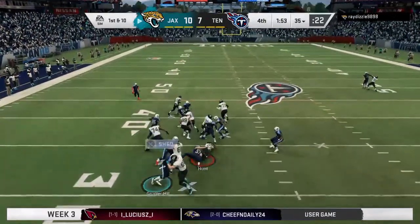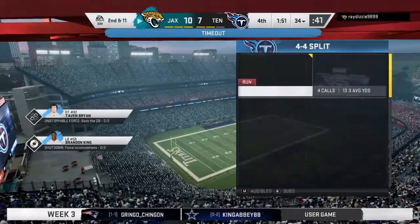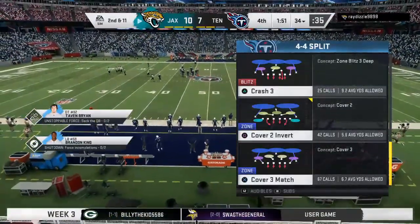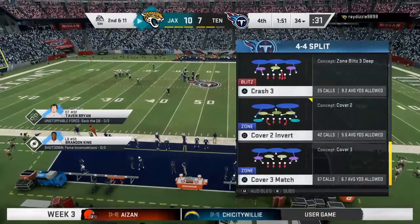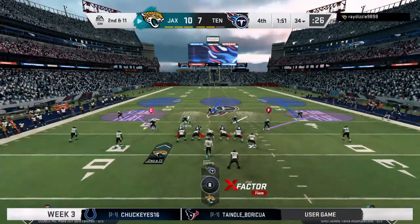To begin the drive, here's a handoff to Hunt. And I think this defense knew what was coming as he is smothered behind the line. Whistles now and a timeout. So defensively, they burn it here with 1:51 left. After the loss to start out, here's 2nd and 11. Here we go.